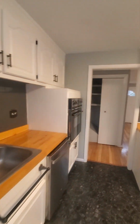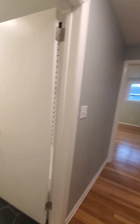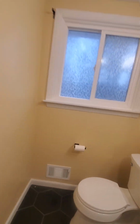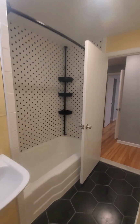Alright, back inside. Notice the closet ahead. Next up is the full bathroom located centrally to the unit. Nicely updated. Very good.